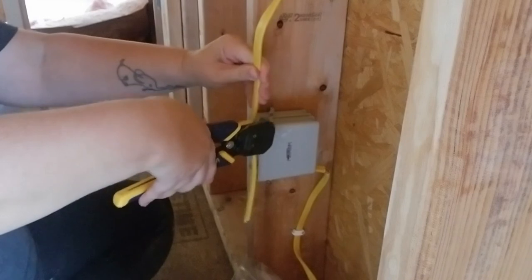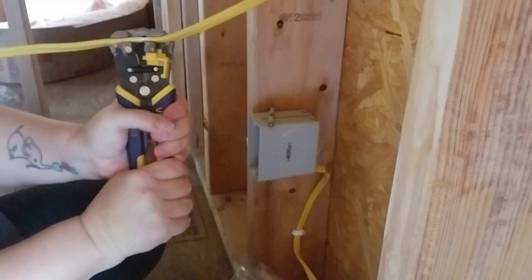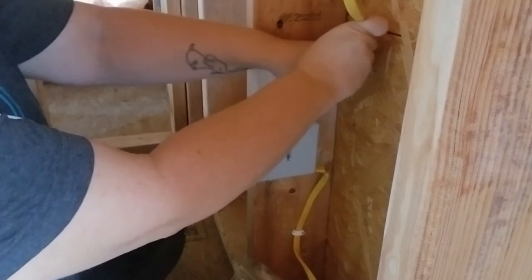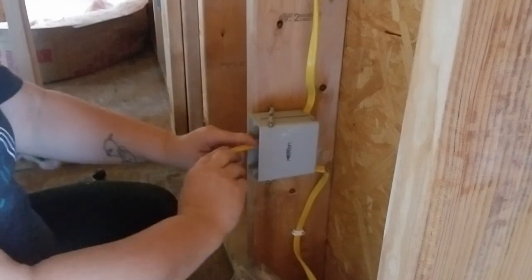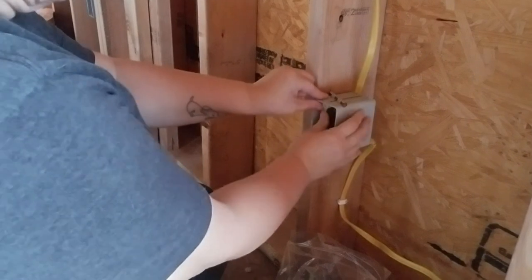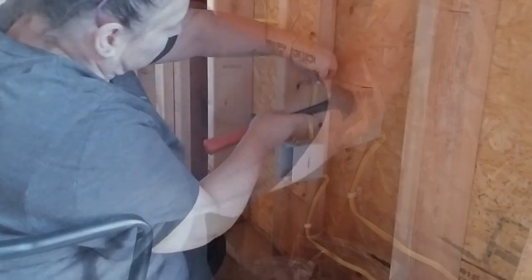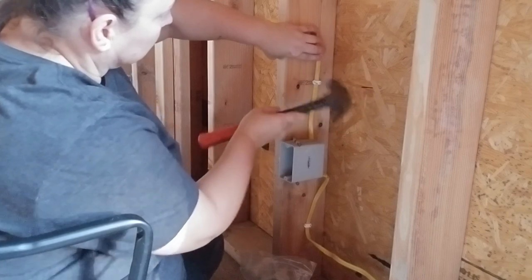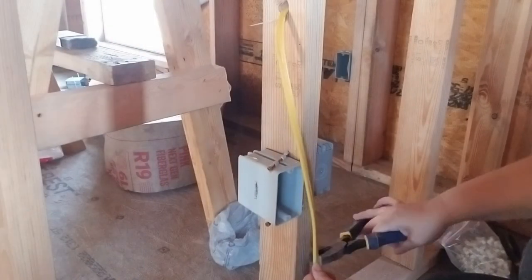So I measure 6 inches and split the outer coating for when we put the outlet in. And then just stick it into the box and roll it up and push it in so it doesn't get wrecked when the drywaller installs the drywall. And just a few little staples to hold it all in place. And on to the next box.